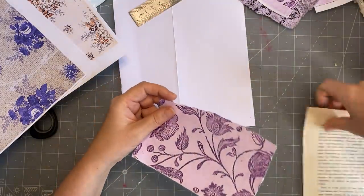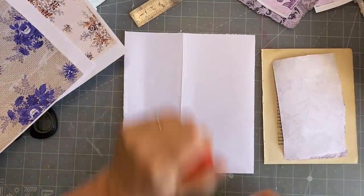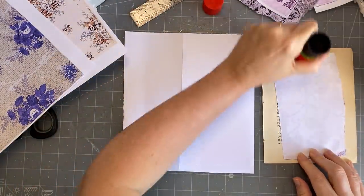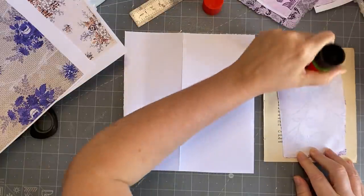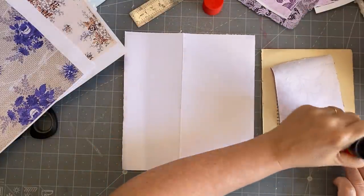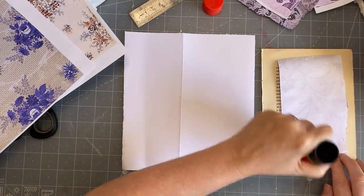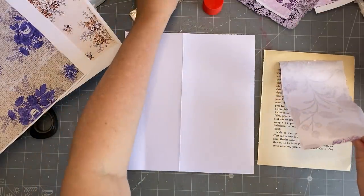Okay, and I'm going to glue that on and then get moving. Now, just make sure I've got it the right way. Yes, because you know me, I do things upside down. And this could also be like a standalone project in the sense you don't have to put it in a journal. But I thought it'd be a nice little fun thing to have in the center of a signature.